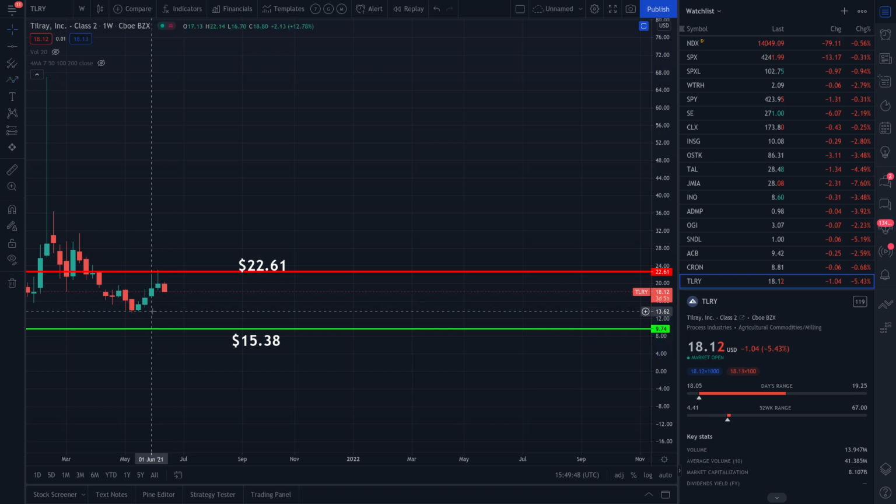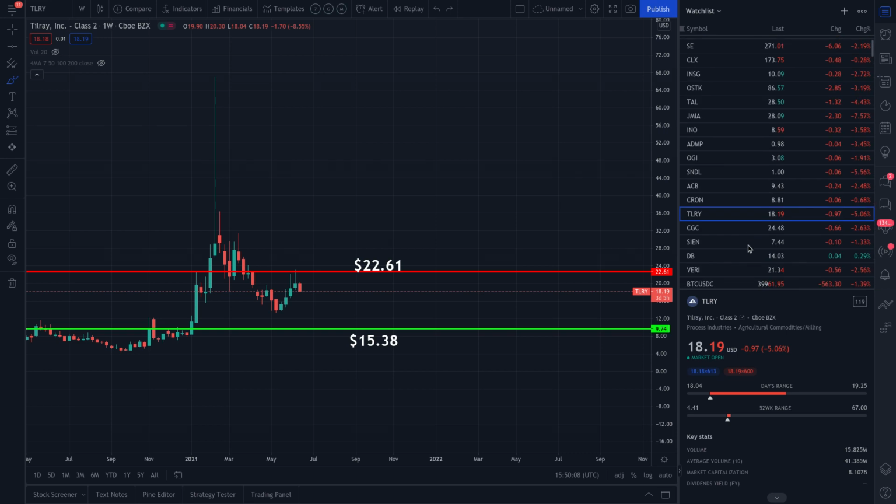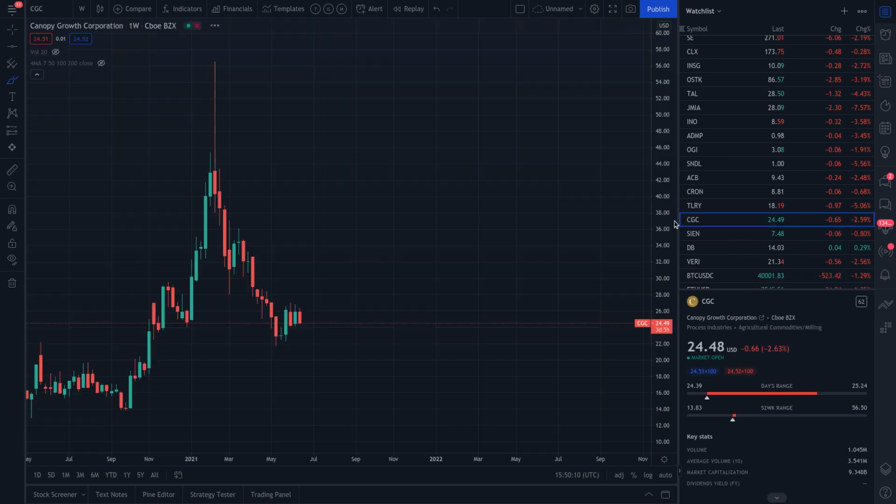If it breaks down, that just simply means that the sellers are taking that opportunity to notice that there's a little bit of weakness here. You see this candle here at about $31. If the buyers get stopped out here at about 2261, they're going to try to make a lower low than the previous low, guys. It's so simple, so simple. 1538 potentially.